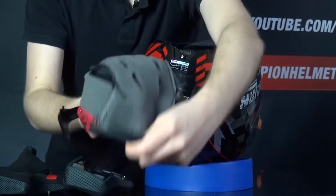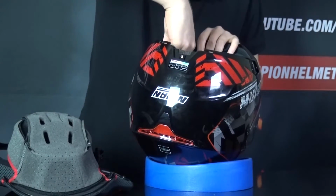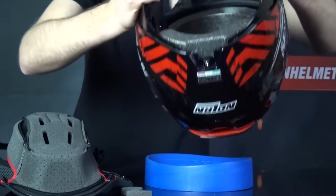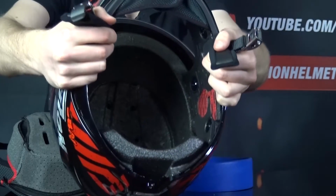The comfort liner is also pretty good. You're getting plenty of perforations, so you should get pretty good ventilation throughout. Again, these are the speaker cutout fill-outs, and you can see the EPS grooves now, and the cutouts are on either side for the ear.